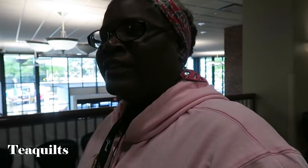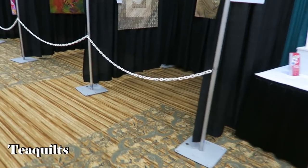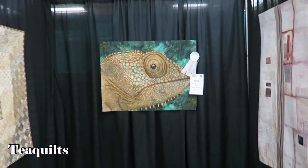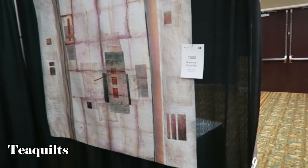And today is day 3 of the AQS quilt show. I just wanted to show you this quilt on the back wall here. We are actually going to be going into the third exhibit area in the convention center area. I'm out of breath because I ran up the steps. I'm just going to show you a few of the quilts before I have to open. I only got about 20 minutes before I'm supposed to be in the booth.